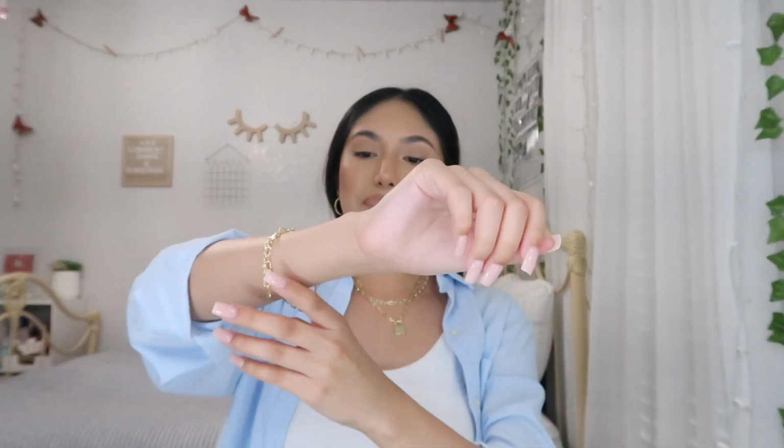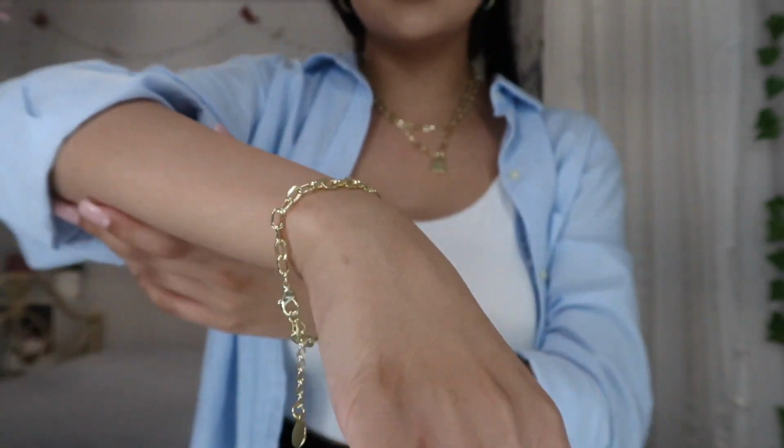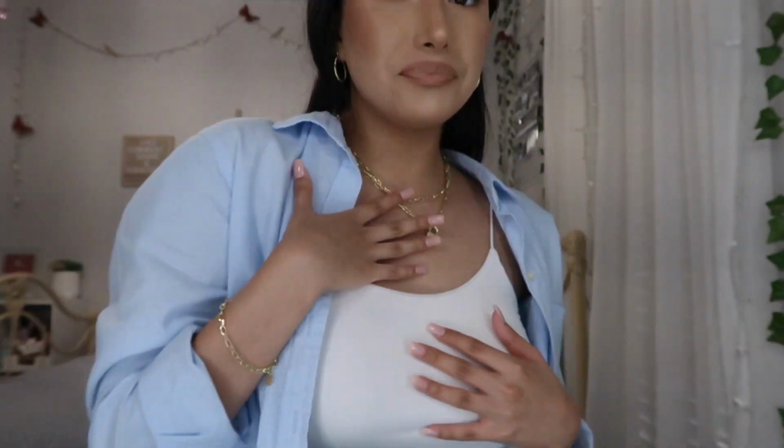And then right here is the bracelet. Looks super good. Just a set that's so unique, something different. I don't have that much gold, so I like to have these little sets, just something different to wear. And girl, this looks so good.